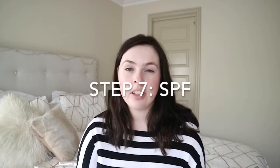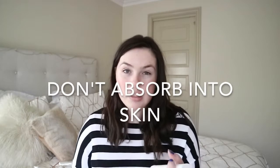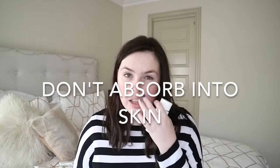And then the single most important step of any morning skincare routine is SPF. If I'm ever leaving the house, I always make sure I have SPF on. This particular one is a mineral sunscreen from Bare Minerals. The benefit of mineral sunscreens is that they don't absorb into the skin. They rather sit on the top, create a physical barrier between the sun and your skin, and they act like a mirror that reflects the UV rays with zinc or titanium.